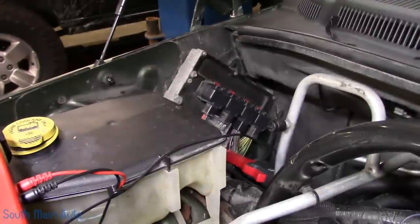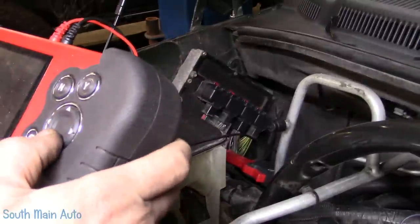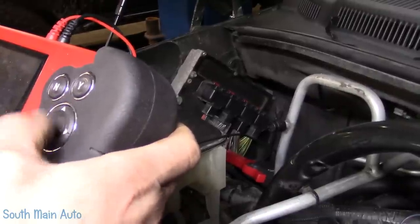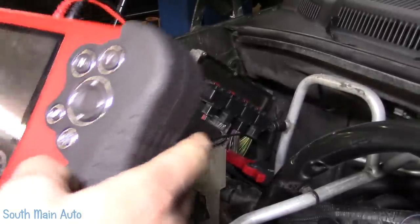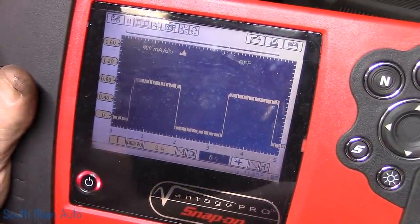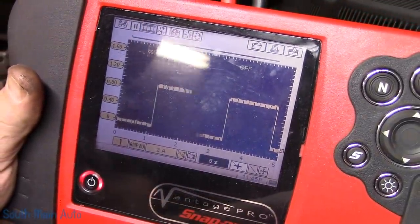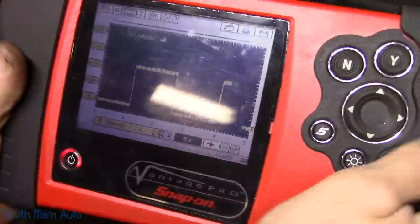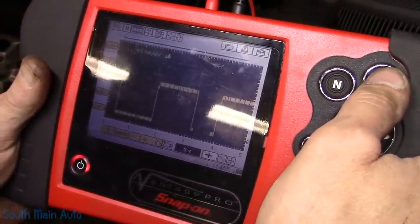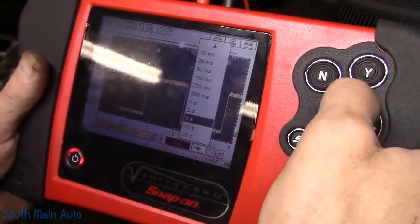I've got the scan tool hooked up. We do not need any data, so we will toggle it. And then let's change our time here. And there we go. So we can see every time it toggles that solenoid on. Now these look like square waves, so I would be concerned. I mean, if that solenoid is shorted, then you're going to see a square wave like that.